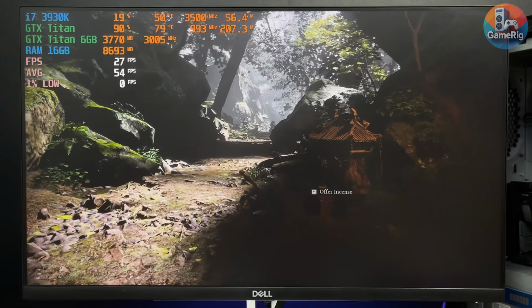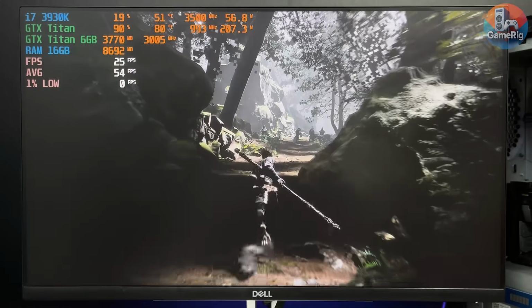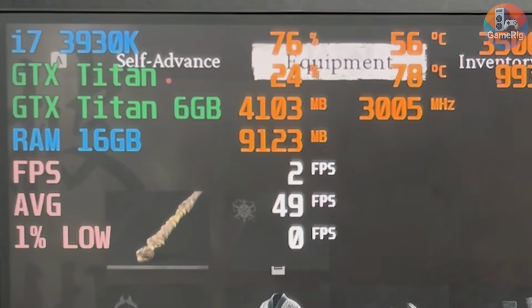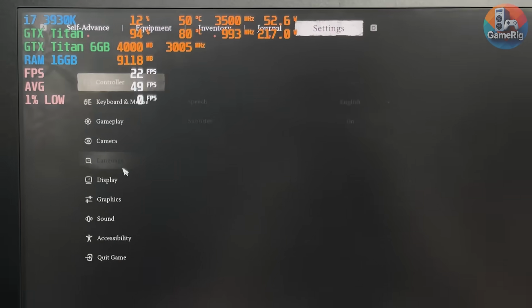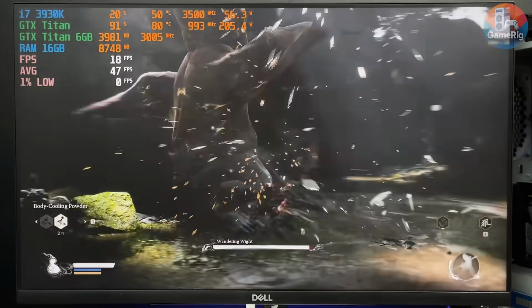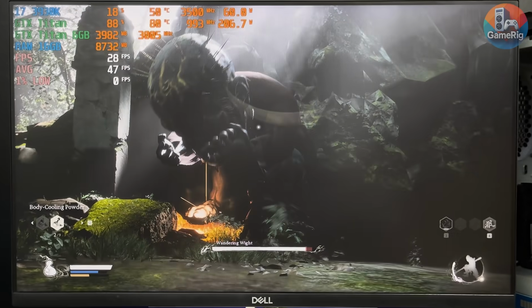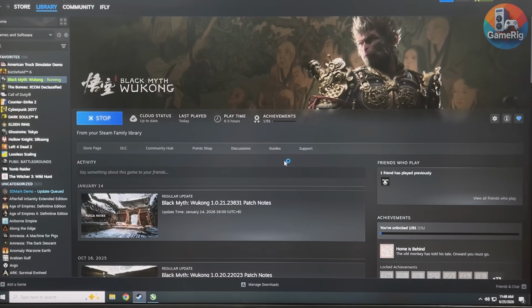Let's move on to Black Myth Wukong instead. Oh my, this is painfully slow. The game is only running at around 20 frames per second, and it's not just the low frame rate. The stuttering is pretty severe too. Clearly, this machine needs a lot more work. Unfortunately, things got even worse. Right in the middle of a fight, the game crashed to the desktop.